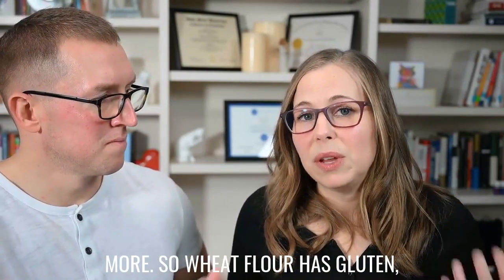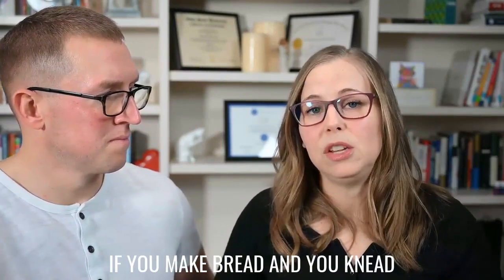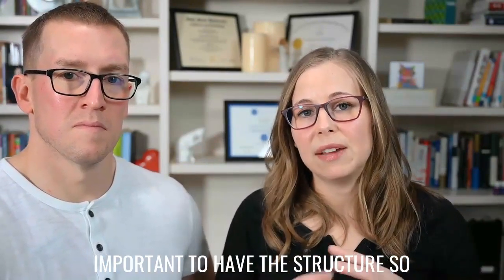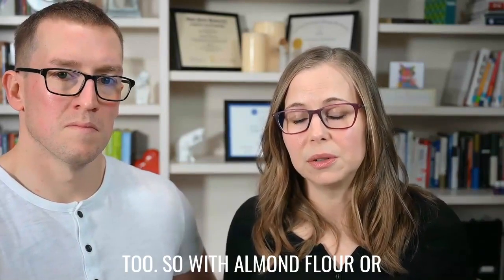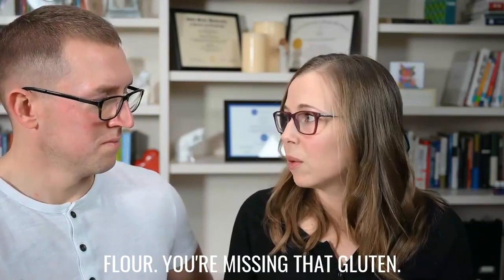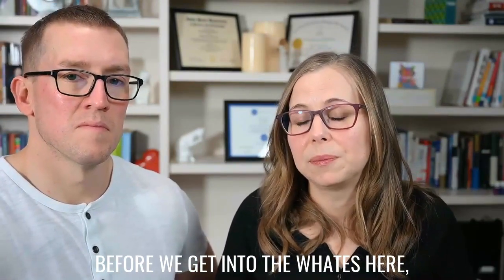So wheat flour has gluten, and gluten is what, if you make bread and you knead the dough, or if you've seen somebody make bread, you see them kneading the dough. They're developing the gluten because it's important to have the structure so that you get a good rise. There's yeast in there too. So with almond flour or coconut flour or any other grain-free flour, you're missing that gluten. So it's important to understand that before we get into the weeds here.